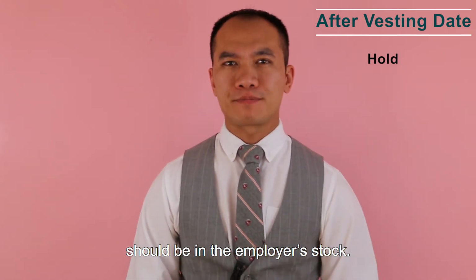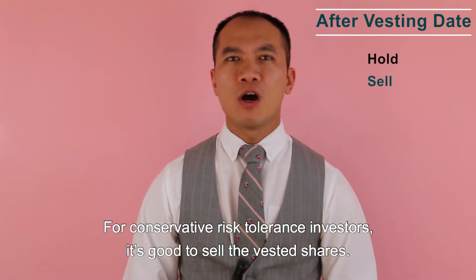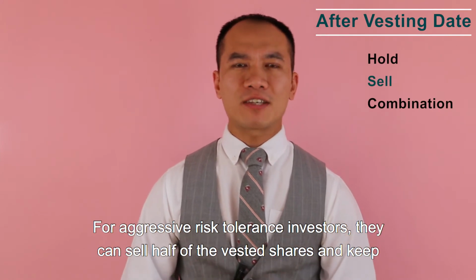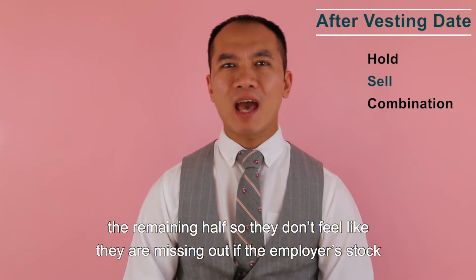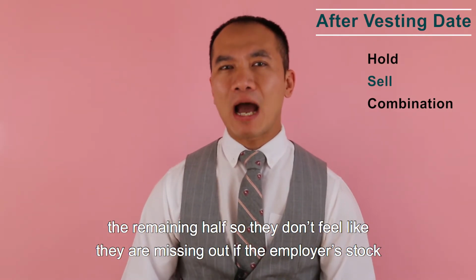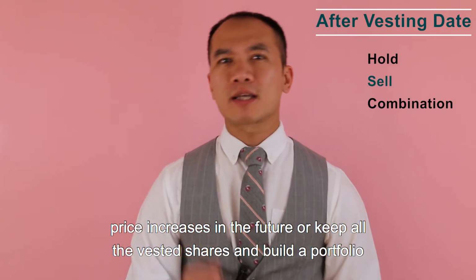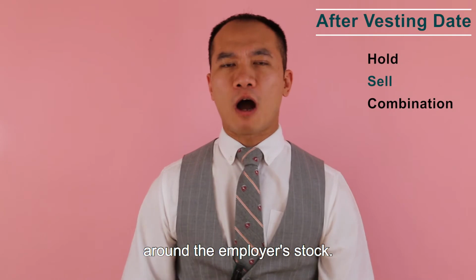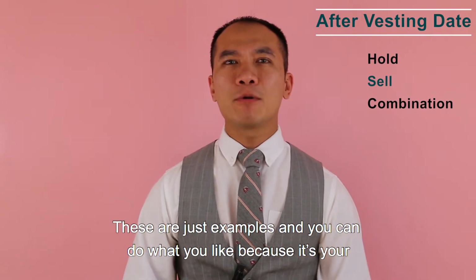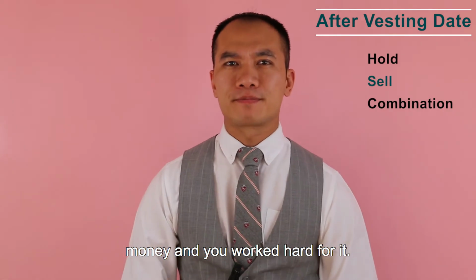For a conservative risk tolerance investor, it is good to sell the vested shares. For an aggressive risk tolerance investor, they can sell half of the vested shares and keep the remaining half so they don't feel like they are missing out if the employer stock price increases in the future. Or keep all the vested shares and build a portfolio around the employer stock. These are just examples and you can do whatever you like because it's your money and you work hard for it.